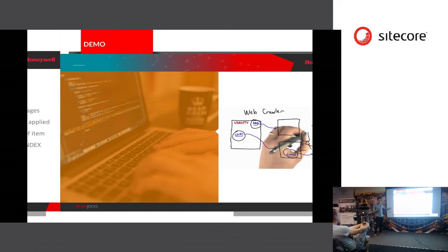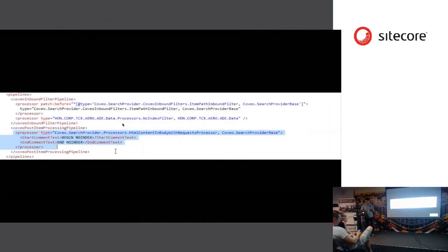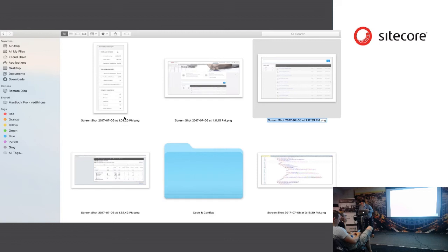So RabbitMQ accumulates all the Sitecore items which were changed, and then on some schedule, Coveo does crawling, right, and saves all the documents in the index. The good thing about the web crawling of Sitecore items is that the security provider for Sitecore is applied automatically, right? So we have the search results page which I demonstrated, right? And besides that, we have lots of document lists, and yeah, here we go.